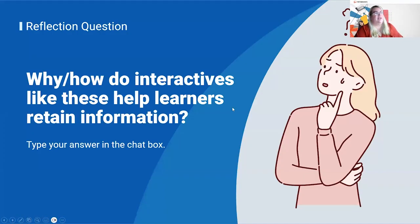So this one's open-ended, and I'd like you to answer in the chat box. Why or how do interactives like these help learners retain information? What is your impression of why that's the case? If it doesn't work, we'll go on in a second.